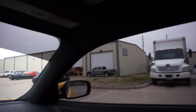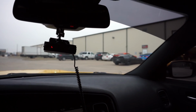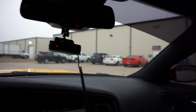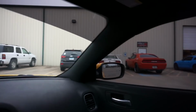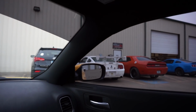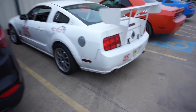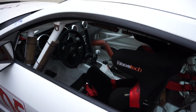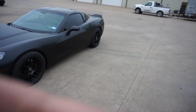Okay, we are here. Serious HP. Looks like we got a couple nice cars out here. See where I can park. Look at that wing. Let's see what we got here. Check this guy out. That's a sweet wing race car. Got a Vette on a big slick.